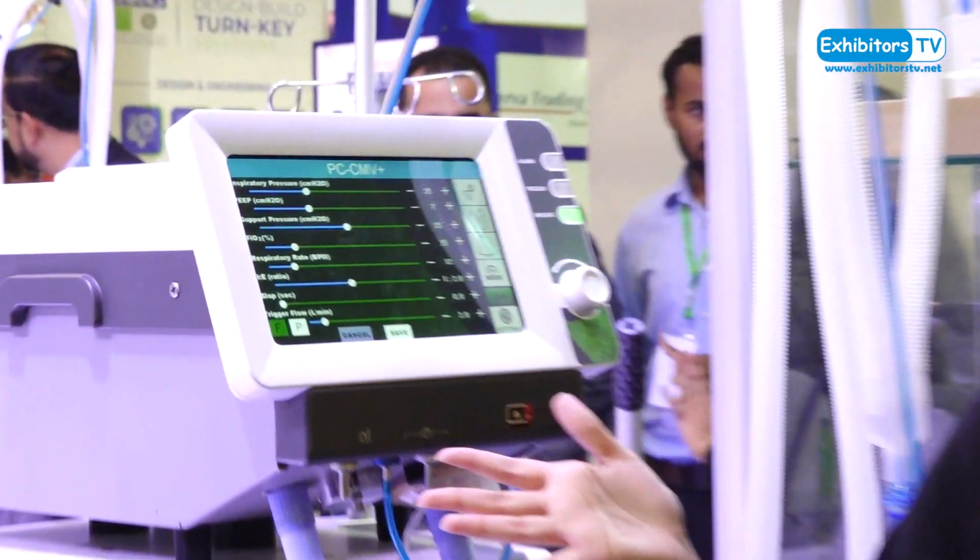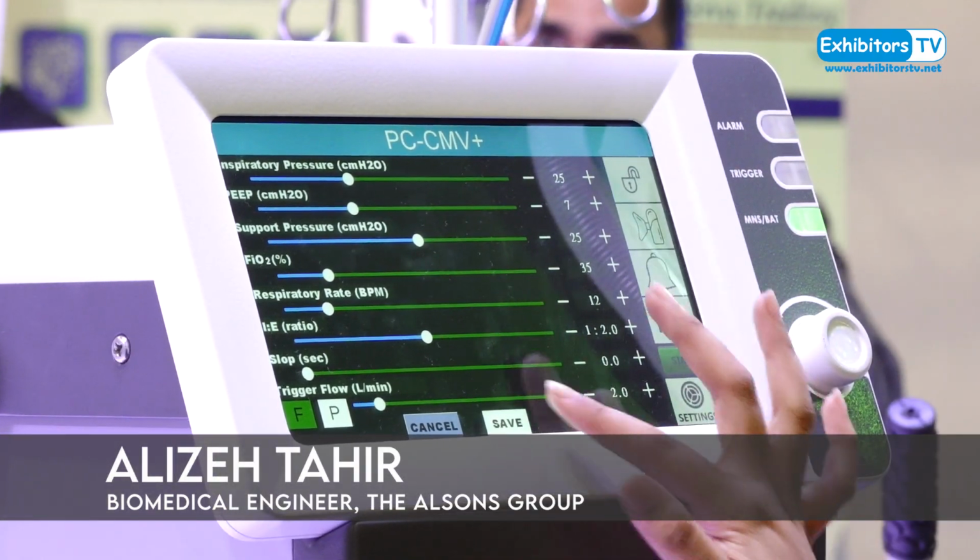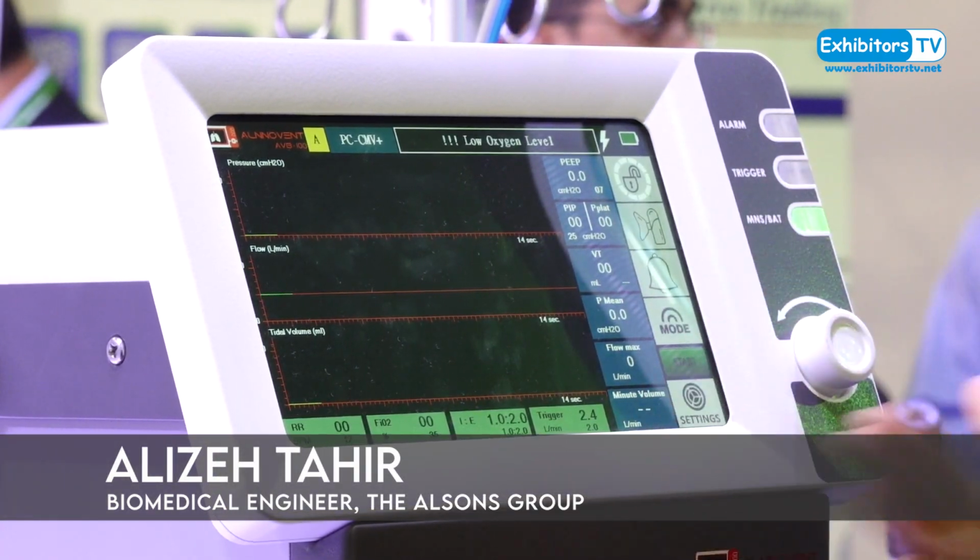Like if I click on any mode, it will show the parameters. From here, I can adjust the parameters. Once I save it, it will directly display to the main screen.